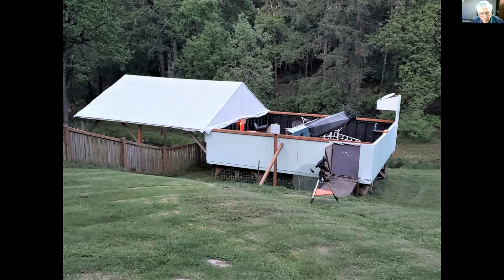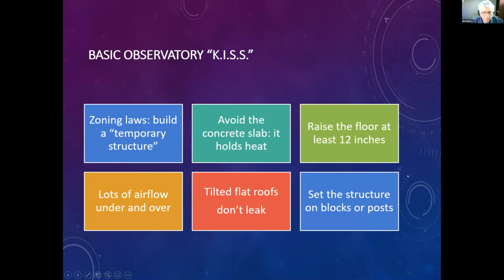Now, I will mention later, if I haven't mentioned it already, that when you build an observatory, there's a number of things you want to do to keep it simple. First of all, check out the zoning laws. Okay, zoning laws specify how many square feet a building can be before you have to apply for a building permit. And as soon as you have to apply for a building permit, you have to build it the right way. Okay.